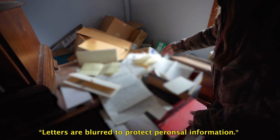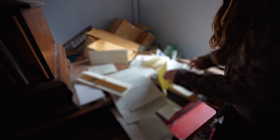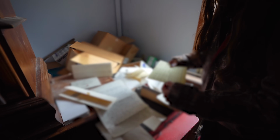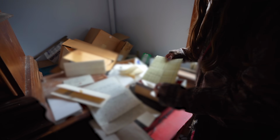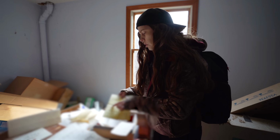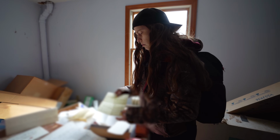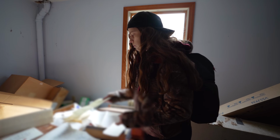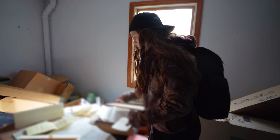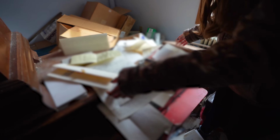Wow. What is that one? This is a... birth certificate? This says pregnancy on it. This is showing a hospital. Diagnosis pregnancy. From 1984. I don't know where to start. There's so many of them here.